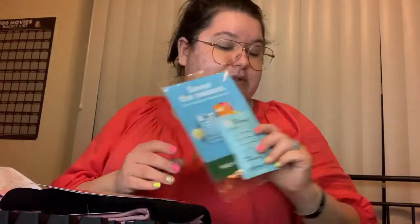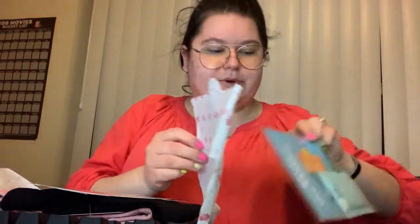So vanilla almond butter, nut and protein spread. Yeah, so it has a little one of those. I have not tried the vanilla almond one, so I'm excited.